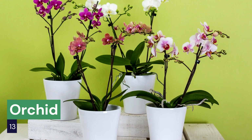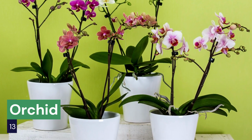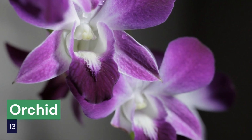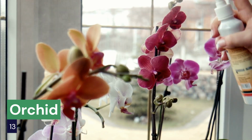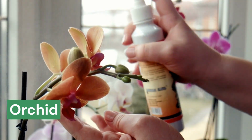You'll probably be happy to know that orchids, a favorite of many plant owners, are great for pets. The Miltonia orchid, for example, has no known toxic side effects, so you can safely house these stunning indoor plants in your home. It should be noted, though, that some varieties of orchids require quite a bit of care. They tend to like moist soil and a warm environment best.